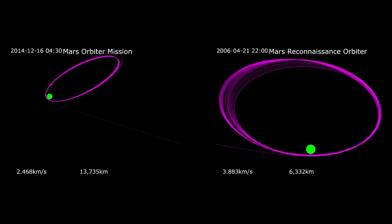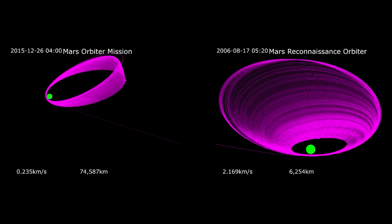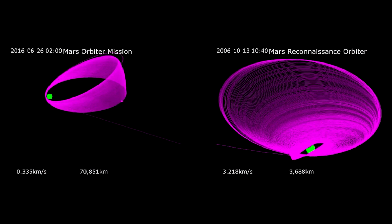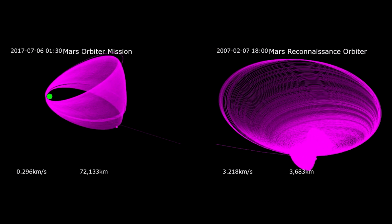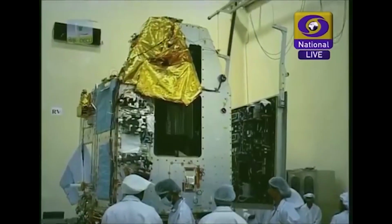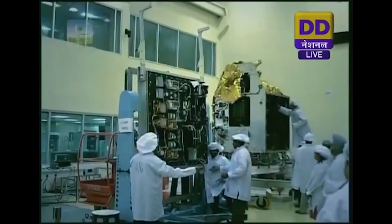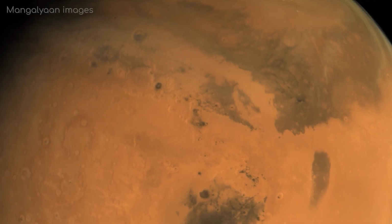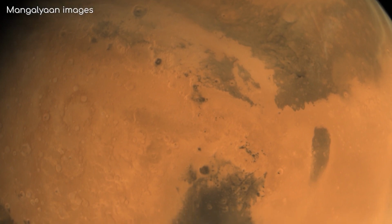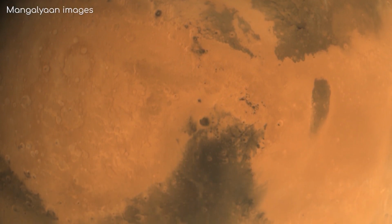This orbit is much different from NASA's Mars Reconnaissance Orbiter, which remains close to the Martian surface in order to image the surface at a much higher resolution. This is due to the different science goals of the missions. Mangalyaan does seem like more of a technology demonstration mission, although scientific instruments on board had a particular focus to study Mars's upper atmosphere. However, what I really like about this mission is that they put a pretty normal camera on board to image the Martian surface.